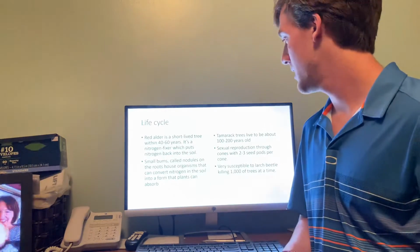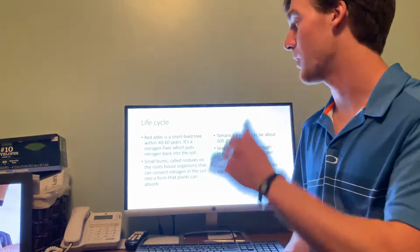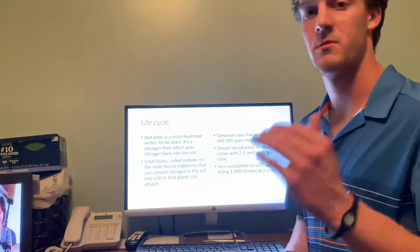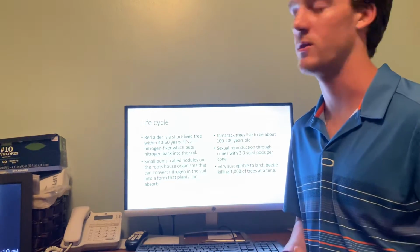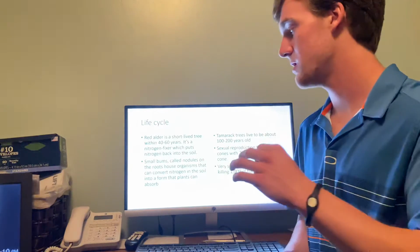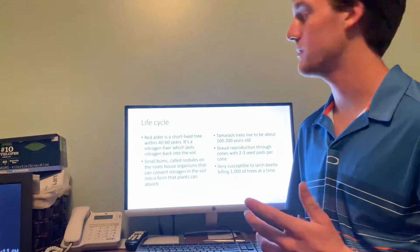So the life cycle of the red alder is short-lived. It's about 40 to 60 years. It's a very fast growing tree in its time period. It's a nitrogen fixer, which puts nitrogen back into the soil once it dies, and also while it's alive. Small bumps called nodules in the roots house organisms that convert nitrogen into what plants can use and absorb for nutrients.